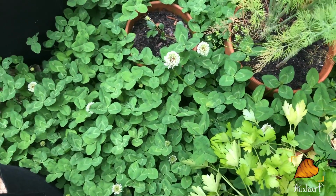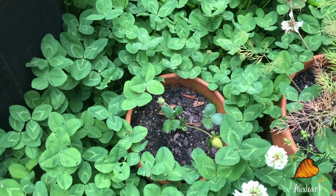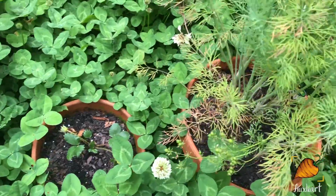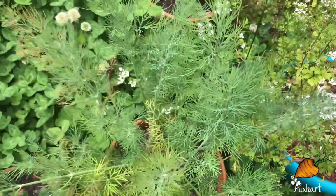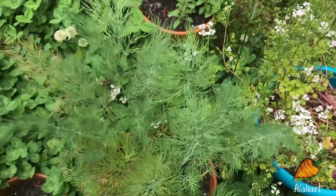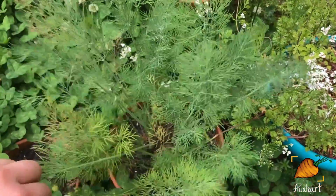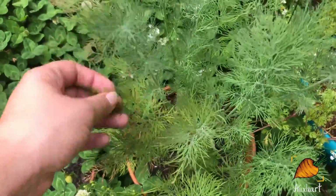And the clover is taking over my baby strawberry here. Next to baby strawberry, we have the dill. Dill is looking pretty good. I'm not pulling from it as much as I probably should right now for drying, just because I'm not using dill right now. I mostly have this so I can make pickles later on when my cucumbers come in.